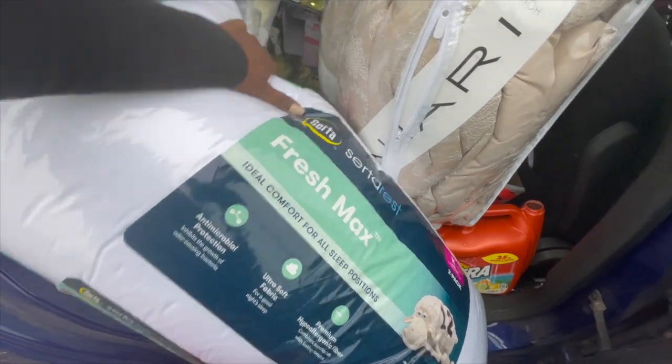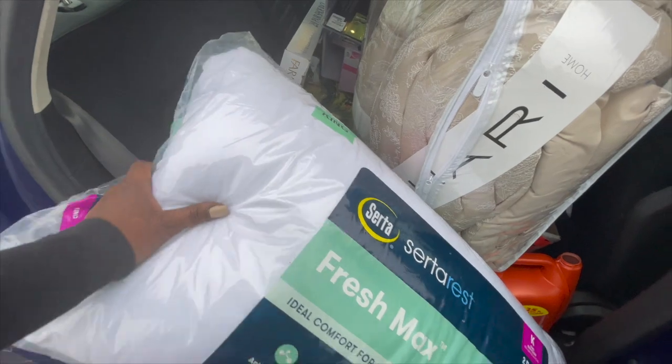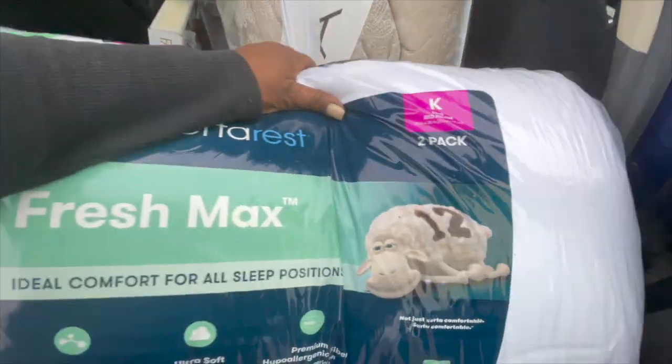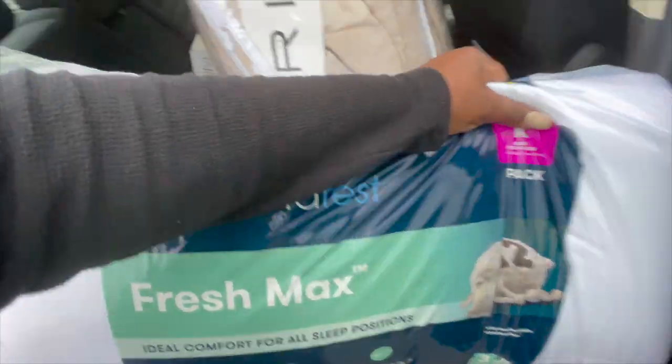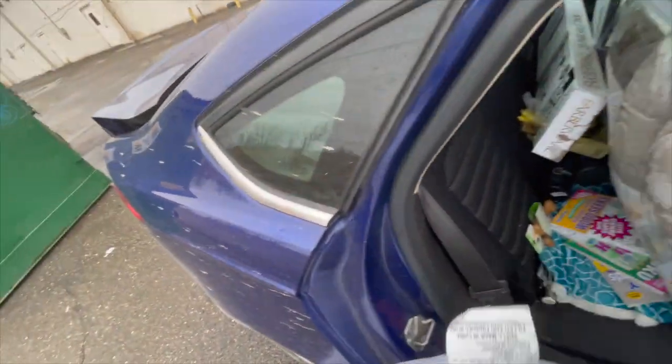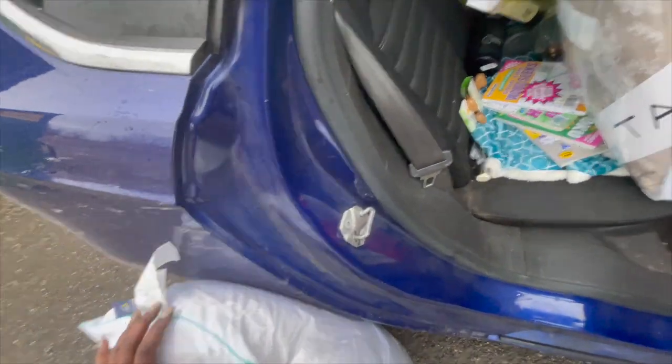King pillows. Yes, I need a new king pillow. Cool. So I'm gonna wash these pillows up and I will keep these. So two king pillows, because it was a little messed up in the dumpsters, got a little dirty. So I'm gonna wash those and keep them.